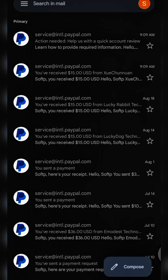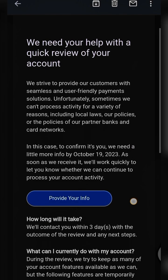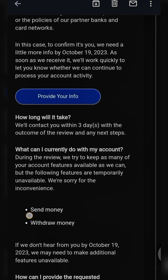If you guys have been using PayPal, you know that when you start performing transactions on your account, like up to 9 to 10 transactions, they have a bot that automatically pops up something like this. They will ask you to provide some information regarding your account. So I now have this information. Let me click on it and show you what it entails. So this is what the message is all about. I was told to provide the information before 19th of October, but before then I won't be able to send and withdraw funds from my account.